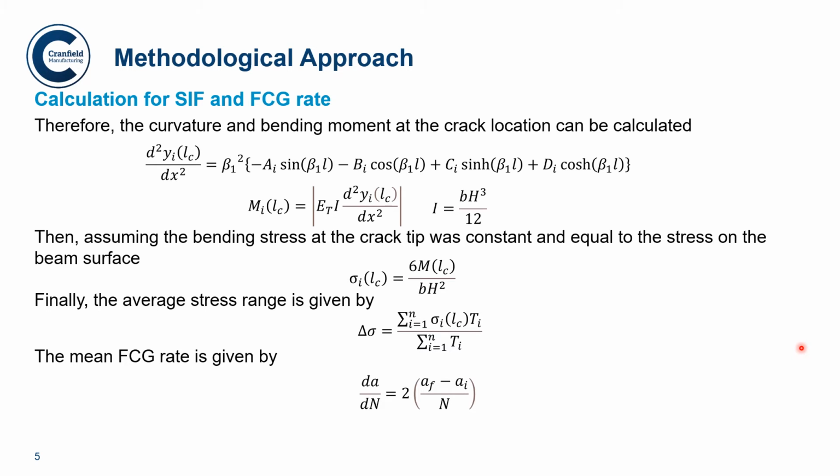Let's assume the bending moment at the crack tip was constant and equal to the moment on the beam surface. So we obtained the stress at the crack tip by this equation. We calculated the average stress during the test finally. Then, because the crack only propagates when the crack tip is under tensile loads, the actual number of cycles was half, so the mean crack growth rate between two crack depths was calculated by this equation.